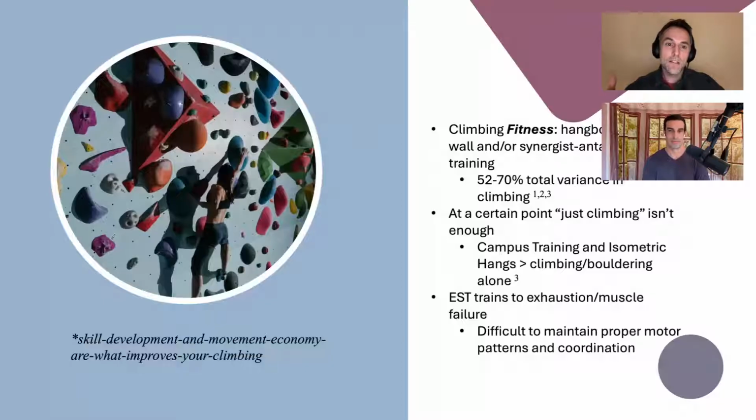And so I think that the obligatory skill development and movement economy, or what improves your climbing, statement should be made: doing these guideline protocols is not necessarily going to make you a better climber. We're talking about the supplemental work that you can do if you do have those resources, but also how you maintain your fitness. Your climbing fitness is different from your skill work when you don't have a wall or a gym or anything to work on.